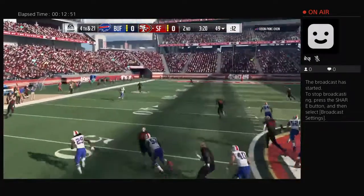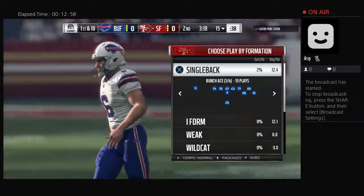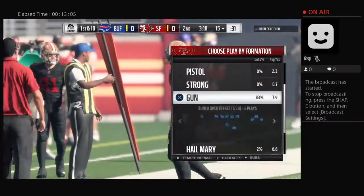The kick's away as he angles this one for the sideline. And this will be out of bounds, and they spot it at the 15-yard line. Not too bad. And San Francisco gets set to go here. And it's been a miserable start for them offensively, obviously.